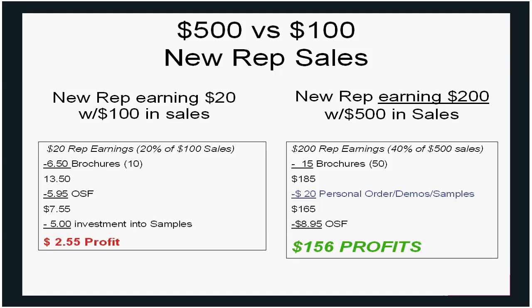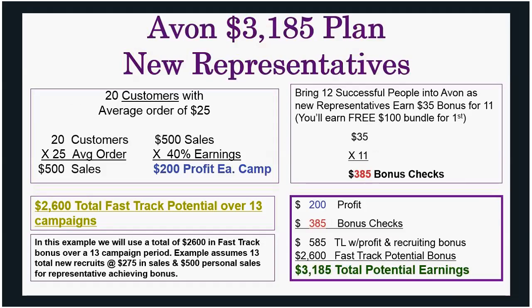Even if I just did this every campaign, that's $300 a month on average. Now this is my big $3,185 new representative earnings plan. So who wants to earn $3,000 with their Avon business over the next few months? This is how you do it, okay?